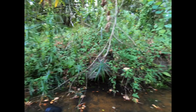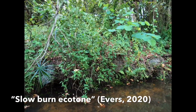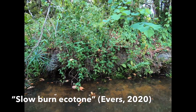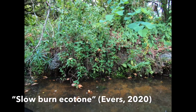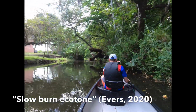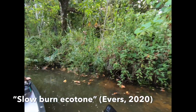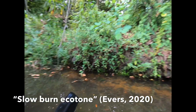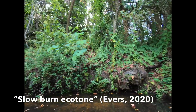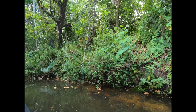And so as we've transitioned along, it's kind of been like a slow burn ecotone, is what I would call it, where we've transitioned from that primarily brackish water to almost mostly fresh water. And so at this point, we're not going to see a whole lot of mangroves anymore. Maybe one or two made their way up here, right, through dispersal by their propagules, but primarily our freshwater species, and still a lot of the exotics and invasive species that we see here.